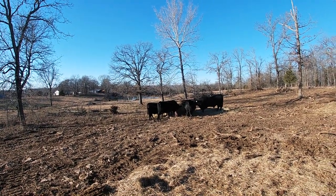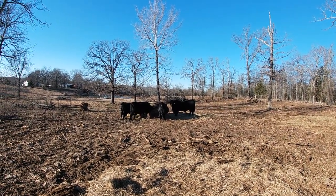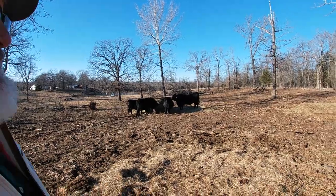Who doesn't like to watch cattle eating? Old Danny over there, he's chowing down, watching his gals. But we should have a couple of new babies here pretty soon. And we got a couple of cows here that are getting really close.